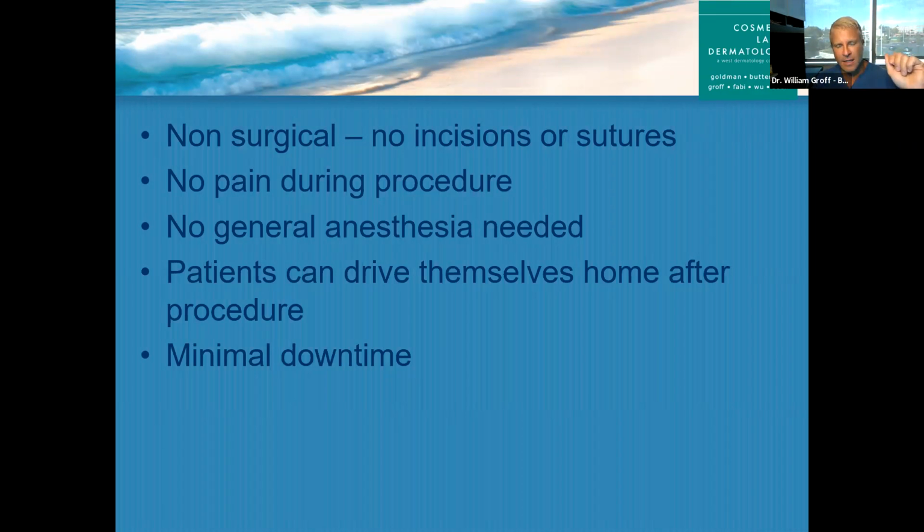Can a facelift tighten the neck? Well, sure, but when patients get a surgical face or neck lift, you're basically starting with an incision in the hairline here, going all the way through the ear, behind the ear, and into the hairline back here.